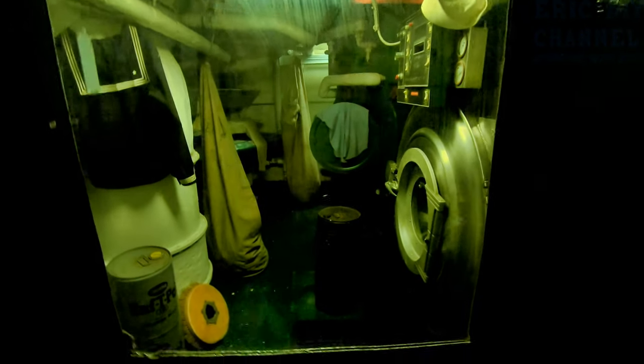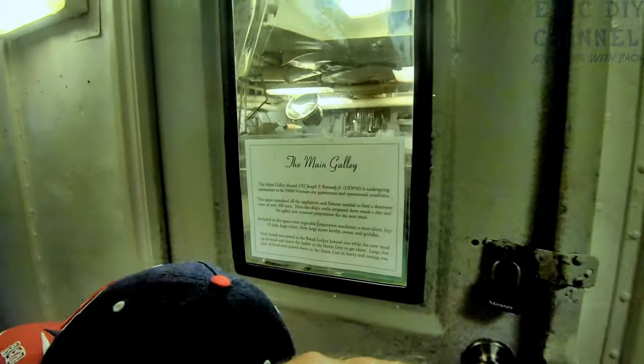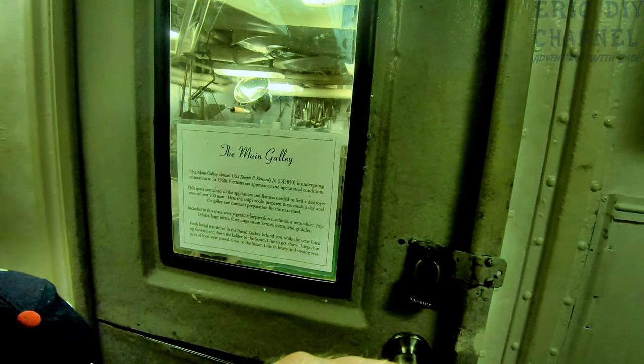Here's the laundry room. You got a lot of laundry? They got a place for it. Those are things to wash clothes. That's super cool. What's in here? That is the repair locker. Coffee cup locker. This is the electronics parts issue, so if you need parts for electronics, they're in here. It had all the appliances and fixtures needed to feed a destroyer crew of over 200 men. This is the kitchen.